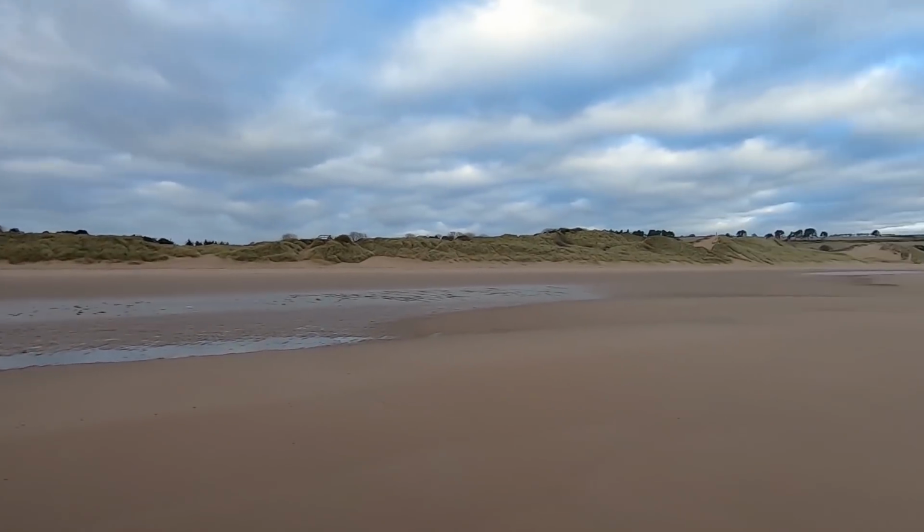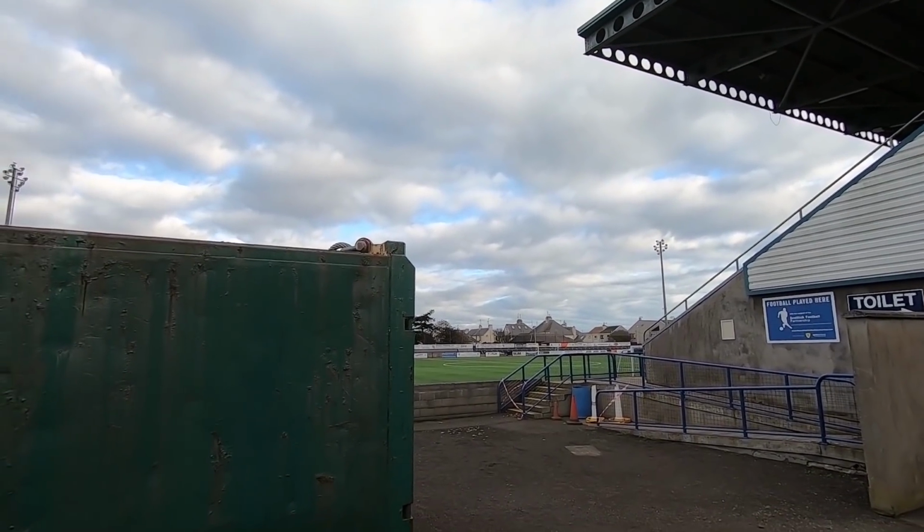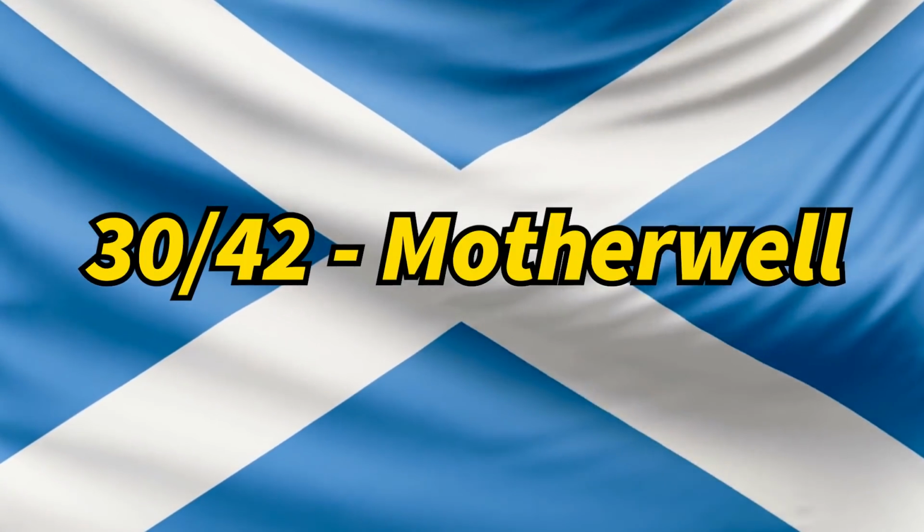Anyway, I'd say it was about time we got on the road and headed off towards the home of Montrose. And just down the road from where that lovely statue of the dog was, I find myself now at Links Park Stadium, the home of Montrose. Founded in 1879, around 5,000 people can fit inside the stadium, which is right in and around the houses. And it actually seems like a really, really nice ground.